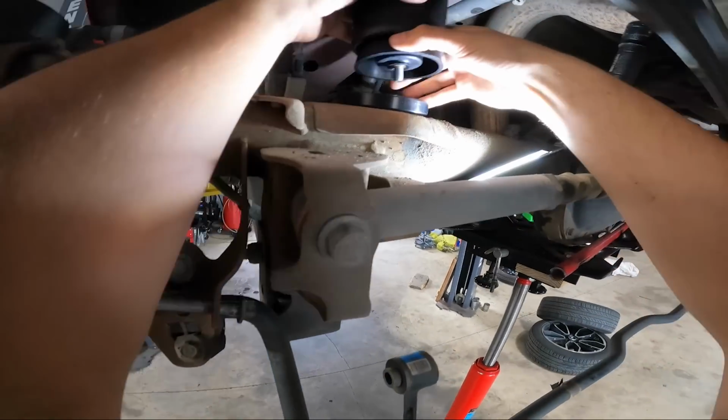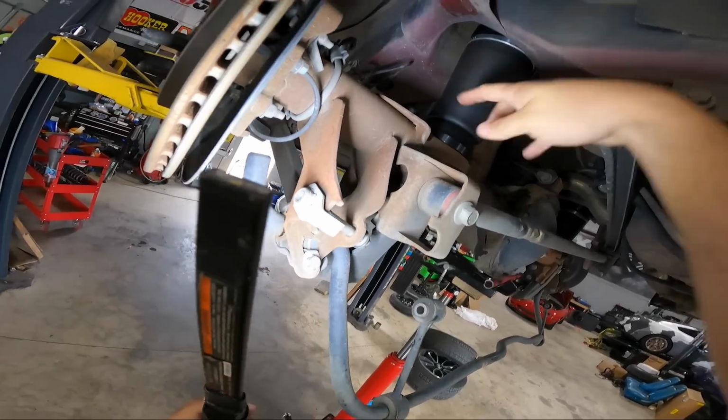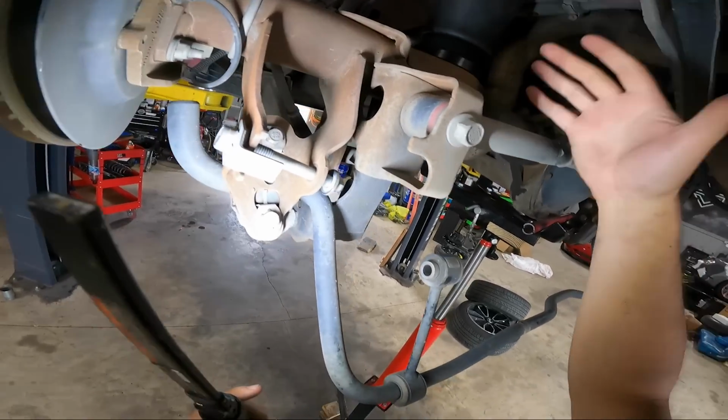And then same thing. We'll run our airline through the trunk, down through our O-ring, into the top of our bag, and then we'll attach our nut and washer up top to hold the top portion flush with the bottom of the trunk as soon as we get that airline ran.